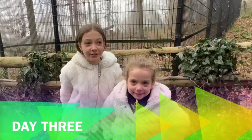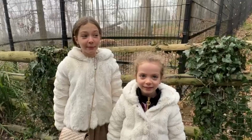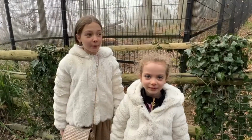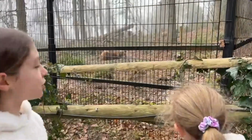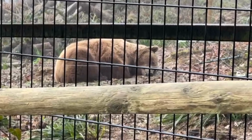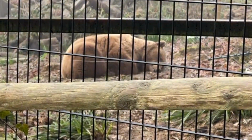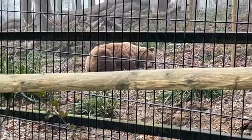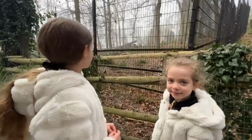Hi guys, it's day three and it's the morning, so it's our last day here at Port Lympne. So we wanted to do a buggy ride, and we've just come across a really cute bear. There are four in this enclosure. I don't know if you can see all of them, but there's one fast asleep just here. And it looks a bit like me because I've got like a teddy bear outfit on. So it's basically like me, but bear's one of my favourite animals, so I'm really excited to see it up there. Oh, it's working.